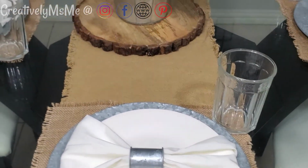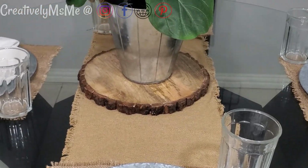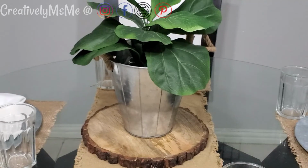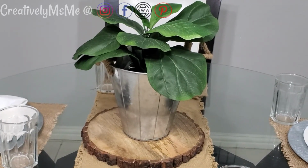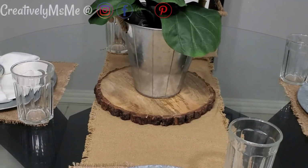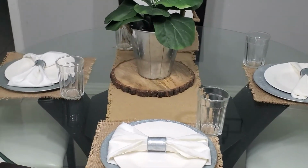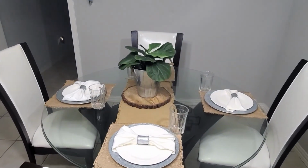eBay. Now the clear glasses, I've had them for a while up in the cabinet. The burlap runner, I cannot remember where I got that from. And then the plant was from Big Lots. I already had that in my stash along with the galvanized bucket. So everything on the table I already had. I want to do a very simple farmhouse look.